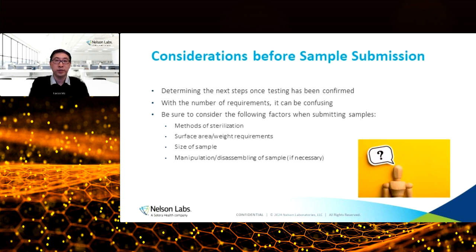The reason for that is because 10993 actually states that you should be performing testing on the final finished device or something as close to the clinical device as possible. The reason for this is because when you're testing a full device, you're not only accounting for the materials, you're accounting for everything that the material may be exposed to or undergoes.